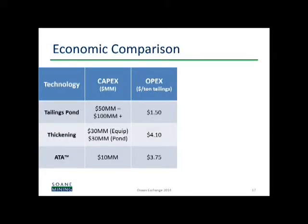So getting to the economics, this is traditionally what a mine site looked at: how much does it cost to do a treatment from a capital point of view and from an operating point of view. So you can see a tailings pond looks pretty nice from an operating point of view, as I've shown in the column on the right there in dollars per ton of tailings treated. Thickening is a bit more. Our approach is just a little less than thickening, but still more than a tailings pond from an operating point of view.